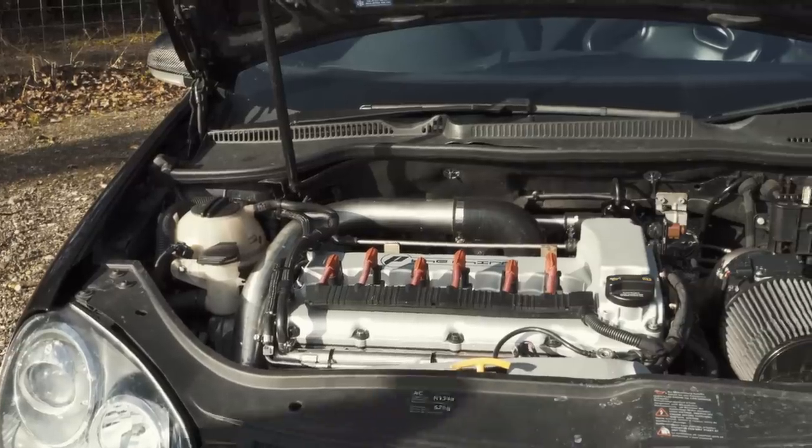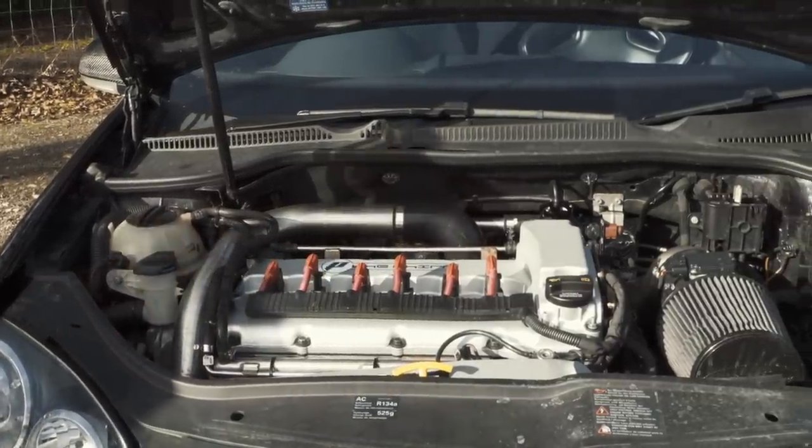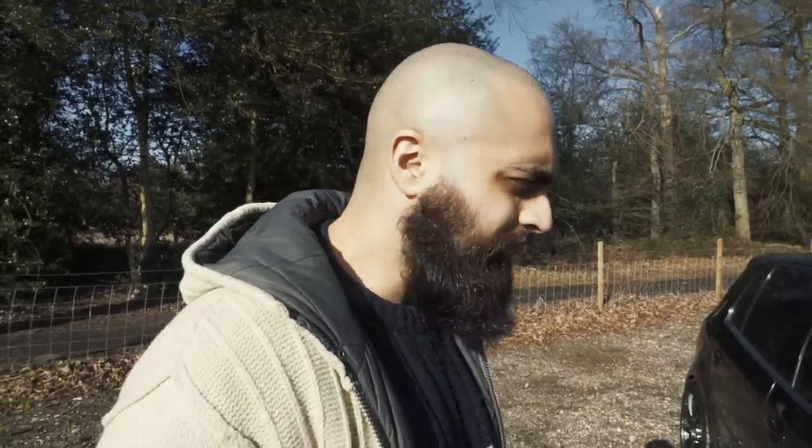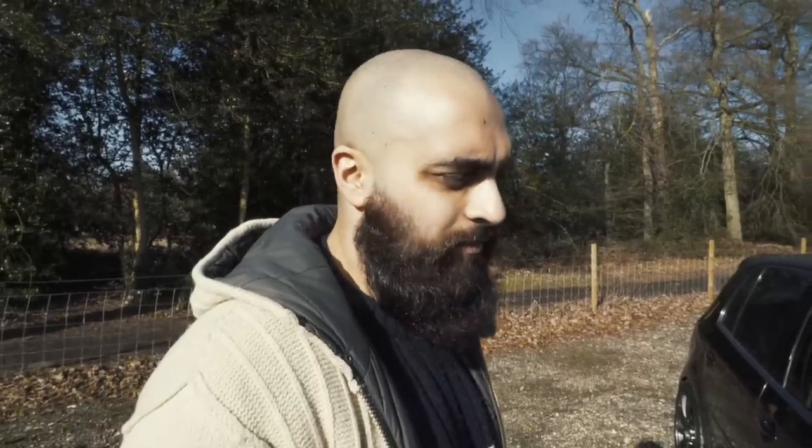Because this engine in itself, what is it, the 3.2? 3.2, yeah. Kind of similar to the VR6, right? Yeah, it is a VR6 engine. So it's plenty of character just with the engine in itself. It's really smooth, practical. Now you've got the power to match that sound, right? Yeah, definitely, bro.